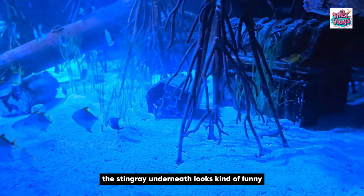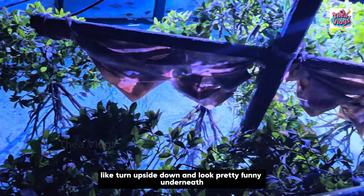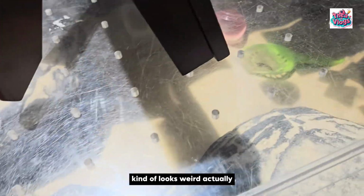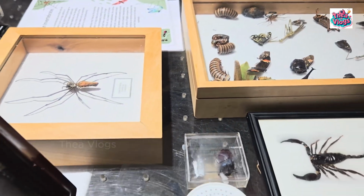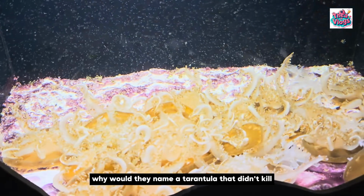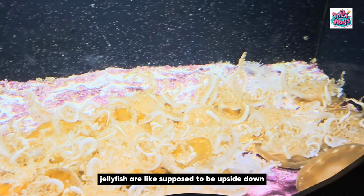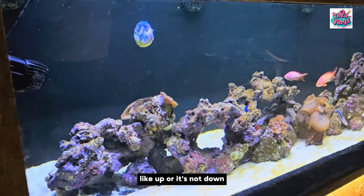The stingray underneath looks kind of funny. I don't know why. One of the stingrays turned upside down and it looked pretty funny underneath. Its face, I'm not trying to be rude to the stingray, but it looks really funny. Kind of looks weird, actually. And here's some actual dead bugs. Even a tarantula somewhere. Yeah, that's the tarantula. They also named it. That's so cute. Also, I'm pretty scared of spiders, so that wasn't really good. That upside down jellyfish? I didn't know jellyfish are supposed to be upside down. I thought they're always supposed to be upwards, not down.